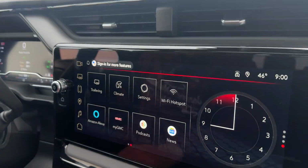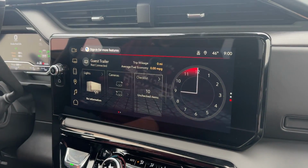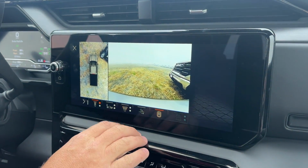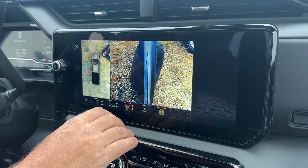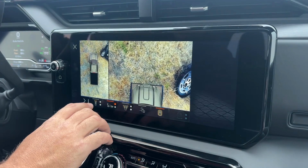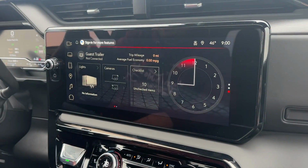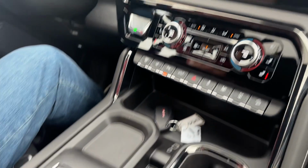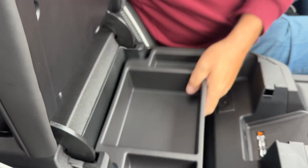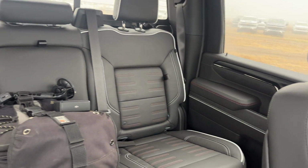I still have my trailering apps right there. I have my cameras. This has a full 360-degree view, which is really helpful for off-roading as well. And around town, driving, this is a giant truck. It sits way higher than the other one. No 6-person configuration. This is still a large center console. And the back seat, like I said, is super comfortable in this truck.